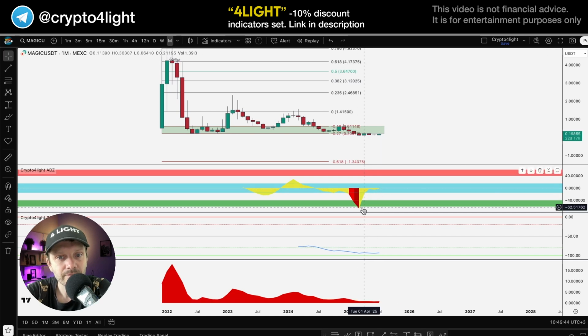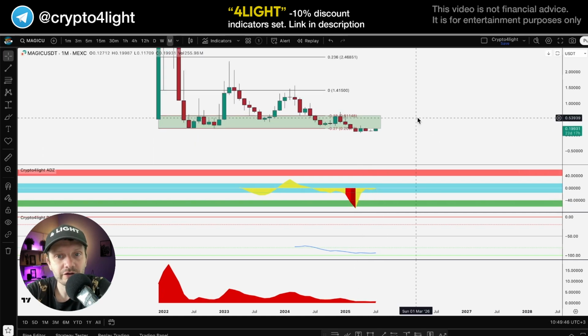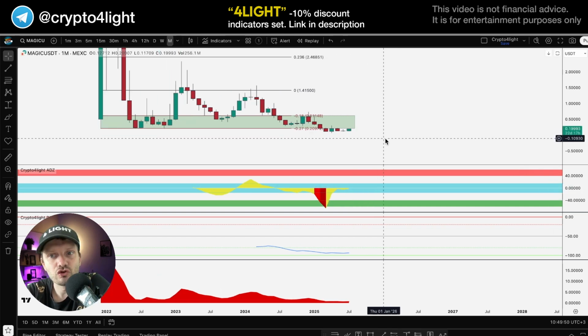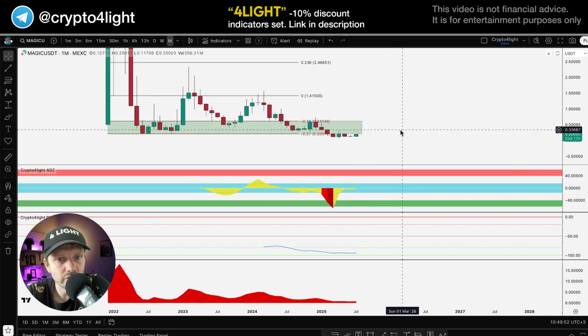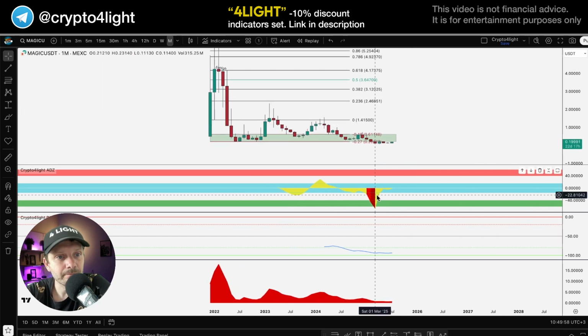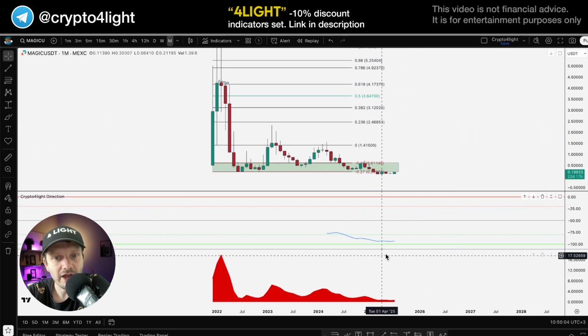Now we're in the middle. Can we drop lower? Yes, of course. We can form the divergence on a monthly time frame and drop even lower. That's why it's only up to you, accumulate or not. You take an action or not. That's why, based on a monthly time frame, yes, we have to get out of this socket when we're going to hit the top. And now it's still okay.